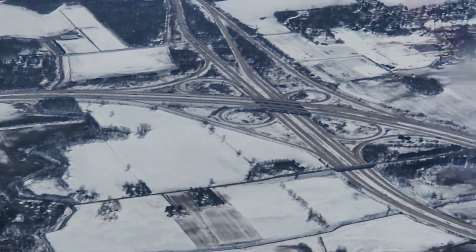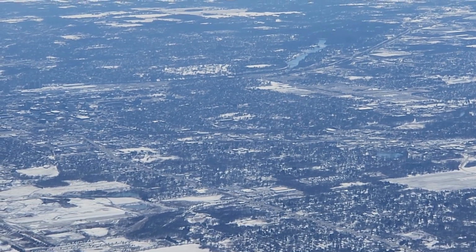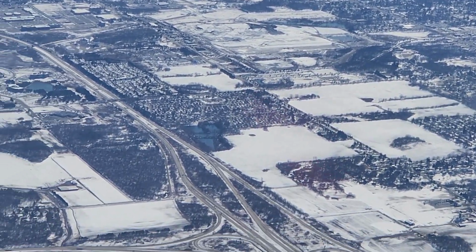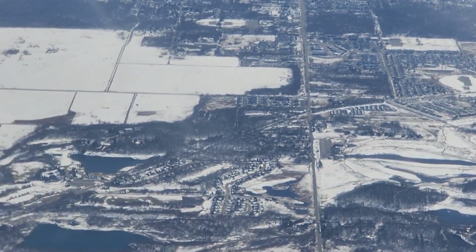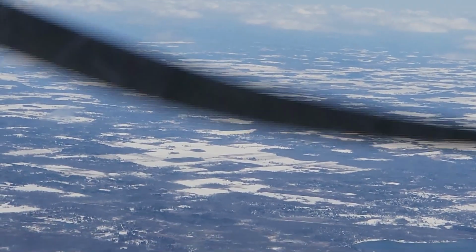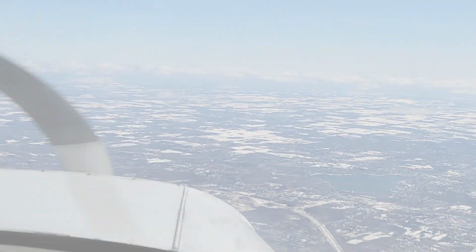Down there somewhere in that pile is Michigan State University, where my son goes to school, and some lakes and rivers and all the other beautiful scenery that you can see from 7,500 feet in Michigan. Right after this transition, if you listen carefully, you'll hear the engine noise decrease sharply.